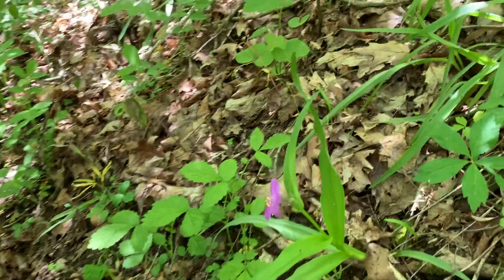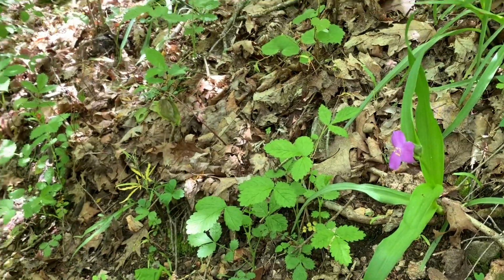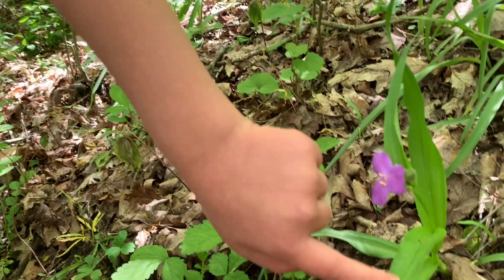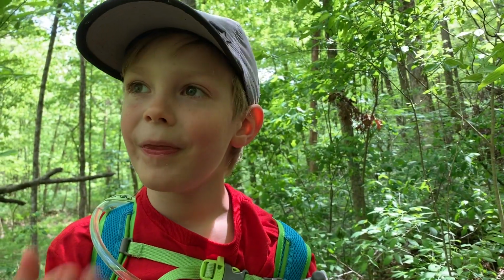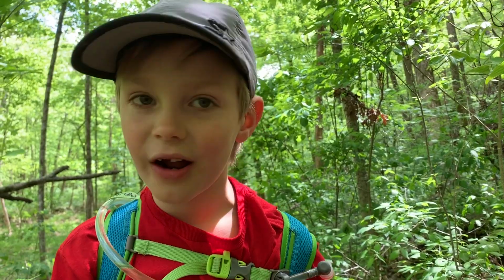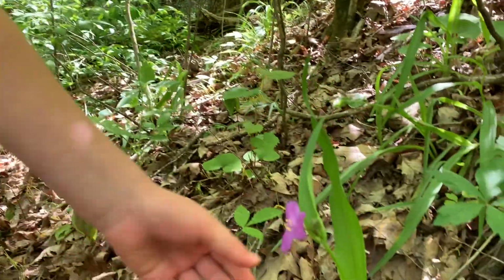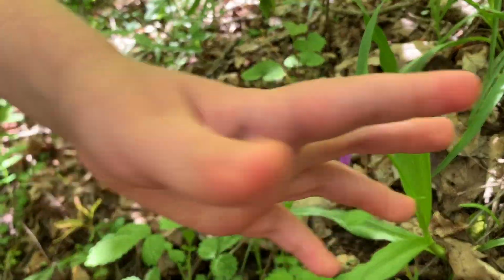Snotwort, also called a spiderwort. And why do they call it a snotwort? Because whenever herbivores try to eat it and snap one off, slime comes out of the snapped end into their mouth. Show me. And here's the snap.